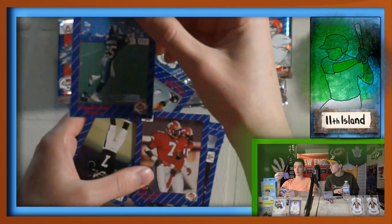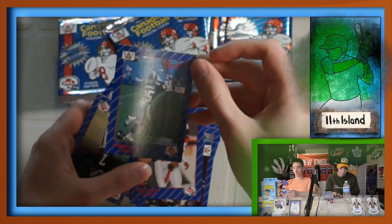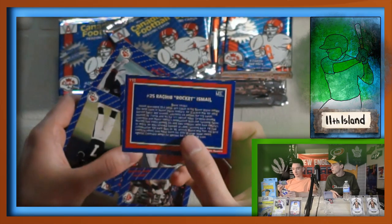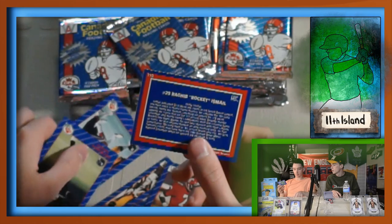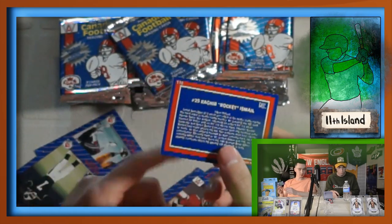Oh, there we go. There's Ismail right there. Rocket Ismail, the rookie. I mean, that one's... I don't know if there's any value to this. But that's an interesting pack. The rest of them aren't like that. Are the other rookies like that? No, I don't think so.